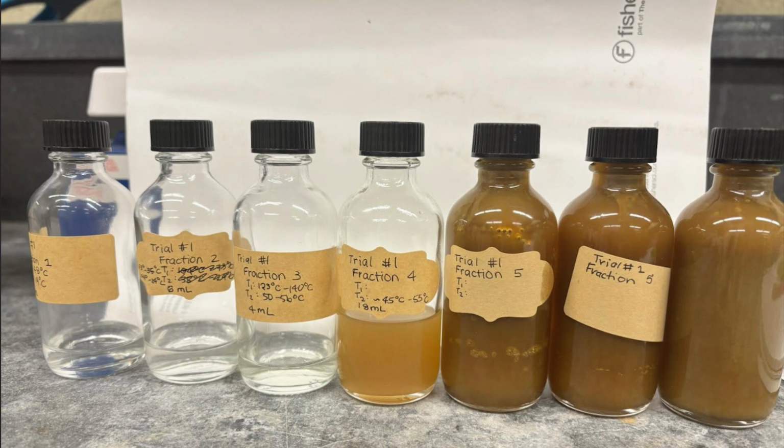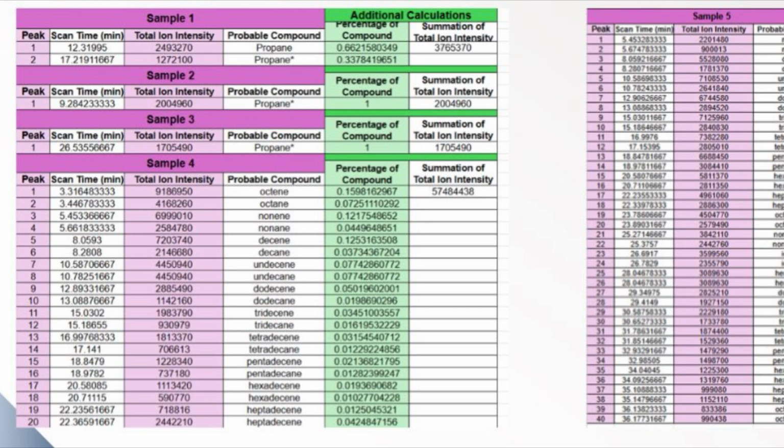Flasks 1 through 3 ended up being very similar, and 5 through 7 were the same from the leftover in the heating mantle. The boiling point temperatures for flask 1 was 19 to 24 degrees Celsius, flask 2 was 24 to 35 degrees Celsius, flask 3 was 36 to 49 degrees Celsius, flask 4 was 49 to 56 degrees Celsius. Those all correspond with fraction 1, fraction 2, fraction 3, fraction 4, and then fraction 5 was that leftover in the heating mantle.